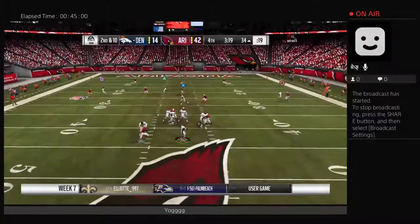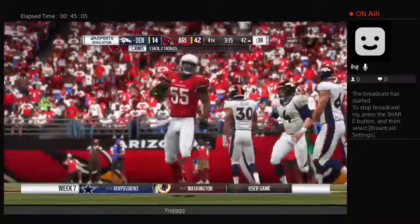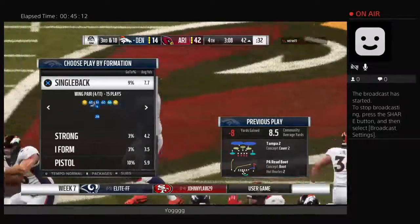On 2nd and 10, Keenum. And down he goes. Keenum is sacked. Chandler Jones in there to get him, the 6th time they've sacked him tonight.